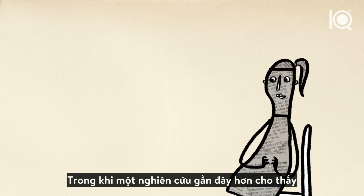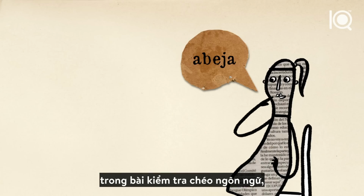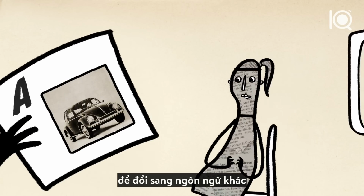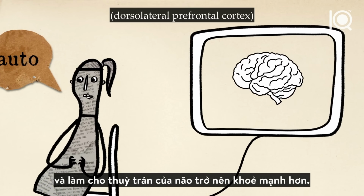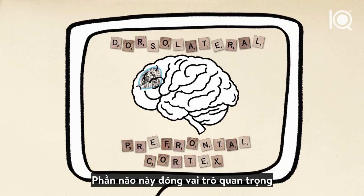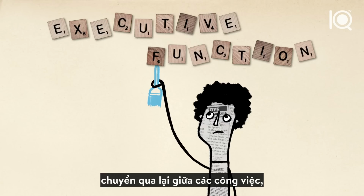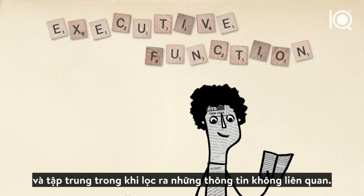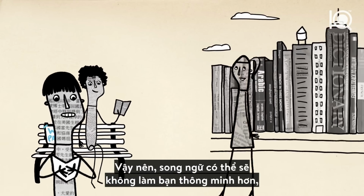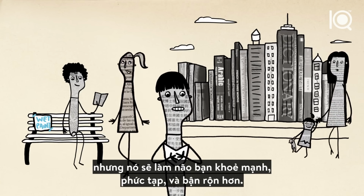And while a more recent study did show that reaction times and errors increase for some bilingual students in cross-language tests, it also showed that the effort and attention needed to switch between languages triggered more activity in, and potentially strengthened, the dorsolateral prefrontal cortex. This is the part of the brain that plays a large role in executive function, problem solving, switching between tasks, and focusing while filtering out irrelevant information. So, while bilingualism may not necessarily make you smarter, it does make your brain more healthy, complex, and actively engaged.